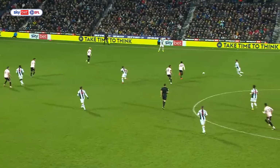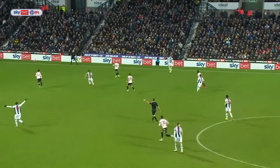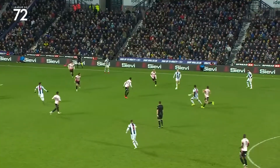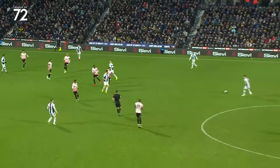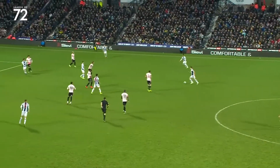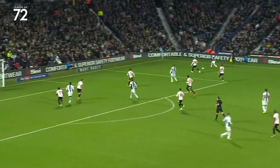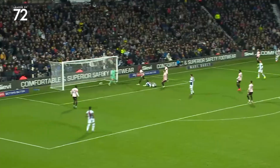West Brom are multi-dimensional under Corberan, and this clip demonstrates it to a T. They're confident in however they attack, and they are able to produce well-crafted opportunities in many different ways. This clip shows how they aren't pigeonholed into being a team that can only pass the ball into the net. And with the profiles of different talent available, they can easily work the ball into the box from wide areas and create meaningful chances, as we see here.